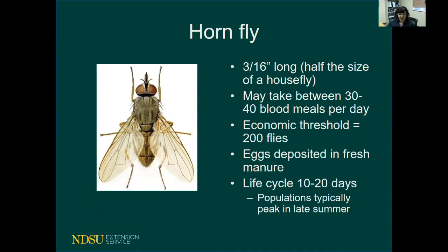The economic threshold is where we consider the injury level equal to the cost of treatment. So for horn flies, we're talking about 200 flies per animal. And one easy way to estimate the fly populations is by just taking a digital photograph of both sides of the animal and then enlarging that on your computer and getting some estimates of fly counts.